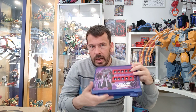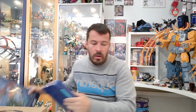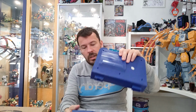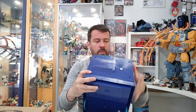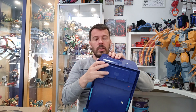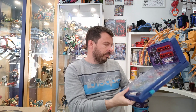I got this Transformers Animated pinball machine. So this was when I was away on holiday, and I looked up Facebook Marketplace and looked for stuff locally, and she had this for sale for £5. So I went over and picked it up. I haven't changed the batteries to see if the electrics work on it, but it's a Transformers Animated pinball machine.